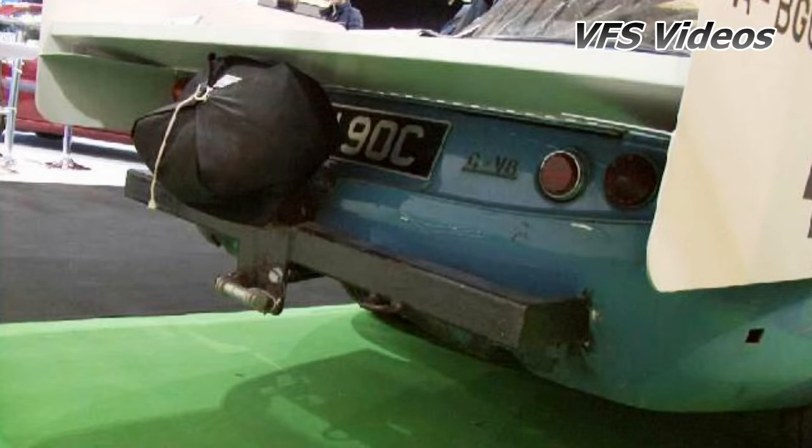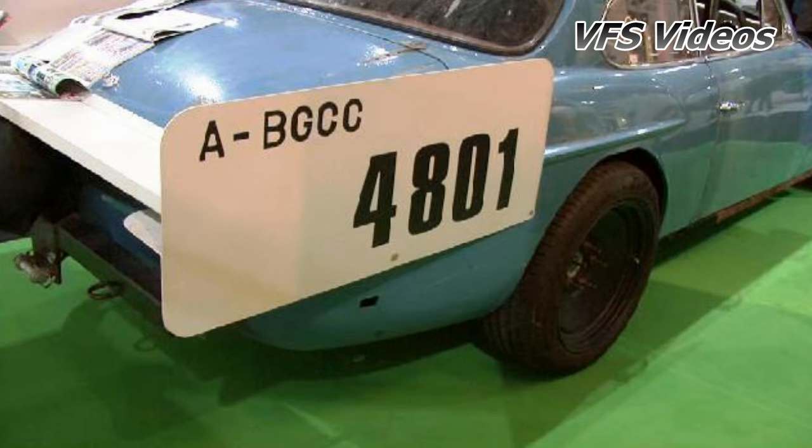We've added a rather subtle rear tail, which you've probably spotted in some of the photos. We've also redesigned the bonnet. We're going to run a flat floor with a rear diffuser as well, all of which will help keep us safe, hopefully, when we reach our top speed of, hopefully, we want to average 200 miles an hour.